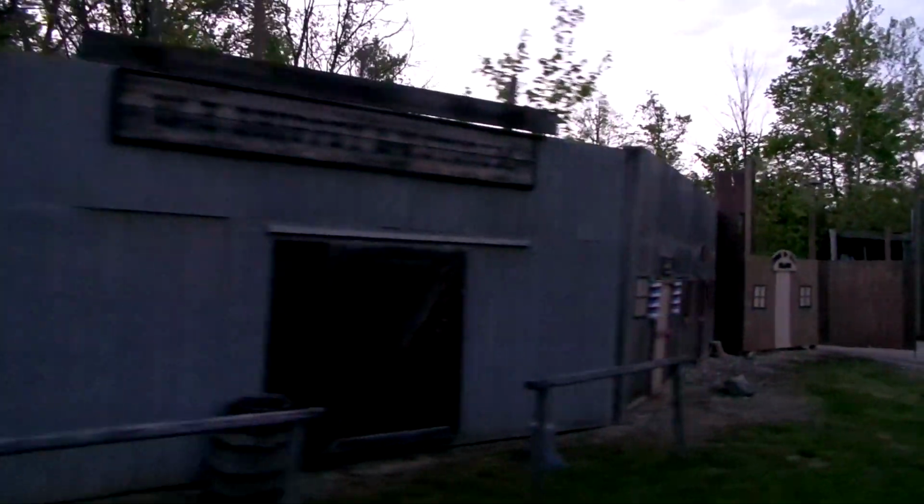Up to the barber shop. Let's get my hair cut there. Didn't really get here for it. They just need to go bald.